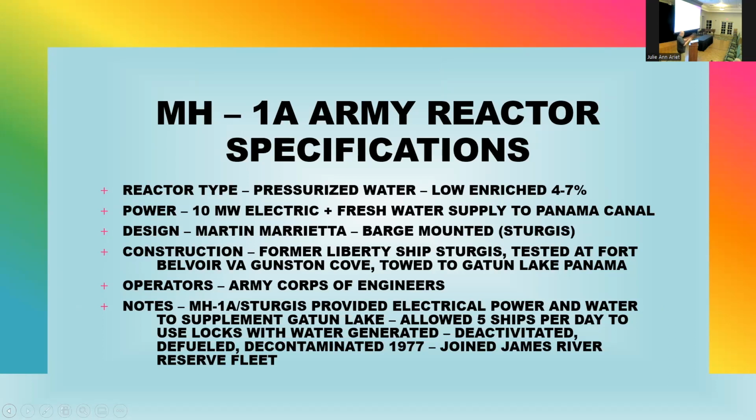The ship was cut in half. All of the propulsion equipment was removed. There was a nuclear power plant inserted in the middle of the two halves. They were put back together, and now it was a huge barge with a 10 megawatt electrical nuclear power plant in the middle of it. It was tested at Fort Belvoir, right a stone's throw from my office, designed by Martin.